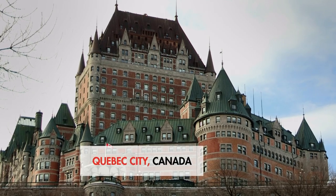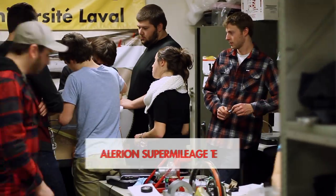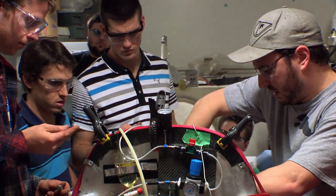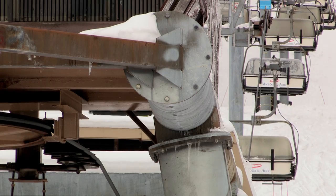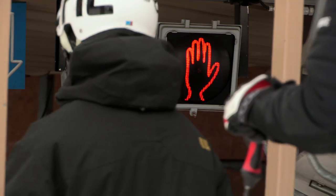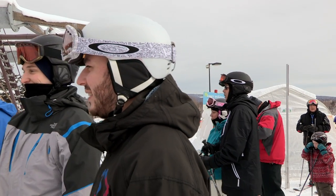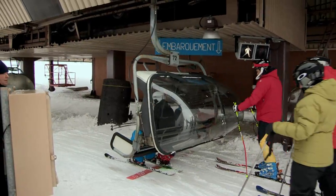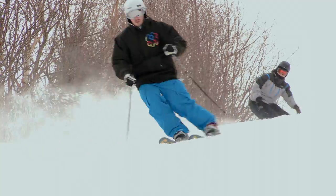The severe winter weather in Quebec makes it impossible for Team Alérion Supermileage from Université Laval to test drive their car outside before going to the Shell Eco Marathon. But snow and ice do have some advantages. After a long night fixing and testing their broken engine, Guillaume and Louis David take to the slopes. But these guys never stop thinking.